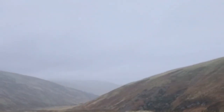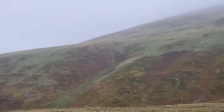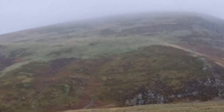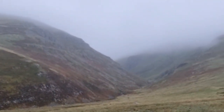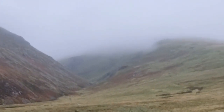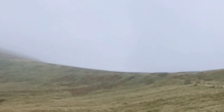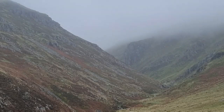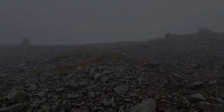If you're not a confident hiker, stick to the paths and tracks and always make sure you can read a map. Or go with someone. If you're not comfortable with something, don't do it. It's okay to turn around and go back. Don't put yourself at risk if you're not comfortable doing something. After all, the hills and the countryside will always be there for another day.